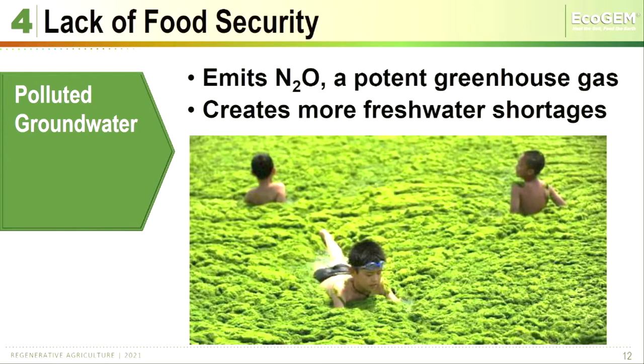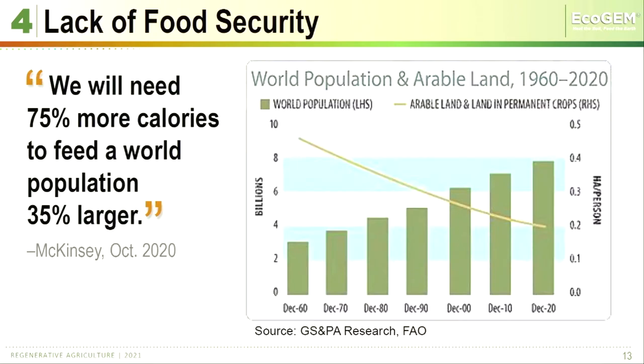The Chesapeake Bay, Lake Erie, the Gulf of Mexico, the Atlantic Ocean, all of these areas have issues with polluted water. Now, that has two problems. One, most of that area is fresh water, and now you have polluted. And if you have these kinds of pollution issues, you're emitting nitrogen oxide gases, contributing to climate change. Hopefully, you don't have a severe issue like this in China, but that's how bad it can get if you're not taking care of the soil. Okay?